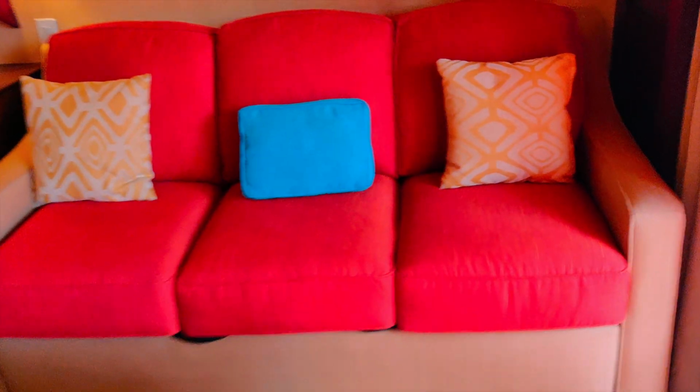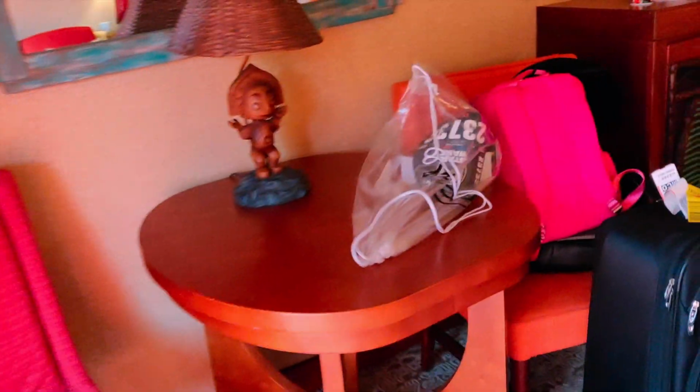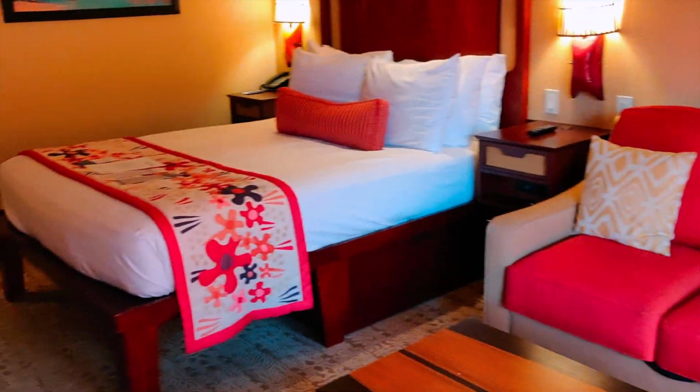So here's the couch. It converts into a bed, like a queen size bed if you have more than 2 people. Here's a table area with chairs, the mirror. This is the bed. Here's our TV. Here's a little Murphy bed if you have a 5th person. That's so cute.